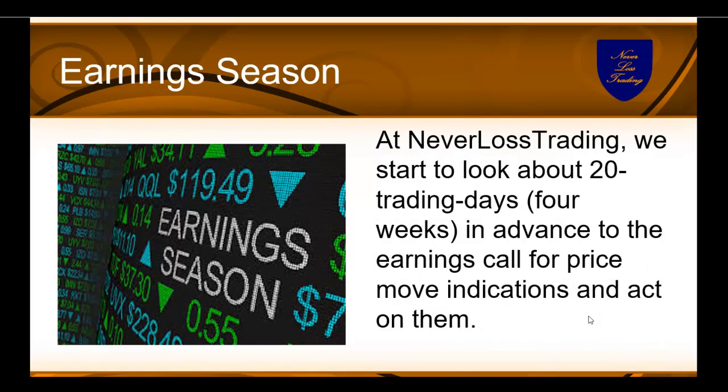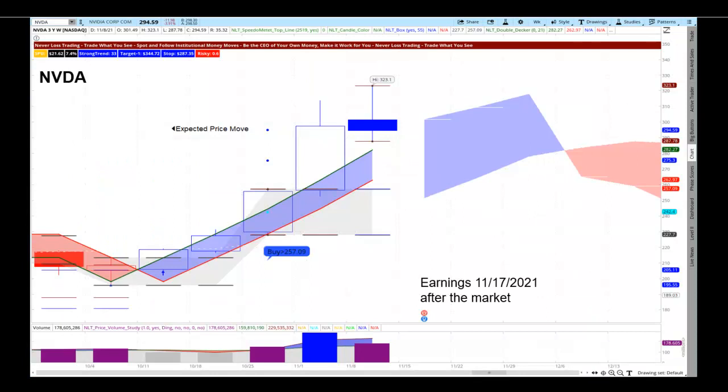Let us dive into the topic of the earnings season. At Never Lost Trading, we start to look about 20 days or 4 weeks, 20 days are trading days, in advance of the earnings call for price move indications, buy our indicators and act on them. Let me share an example with you.